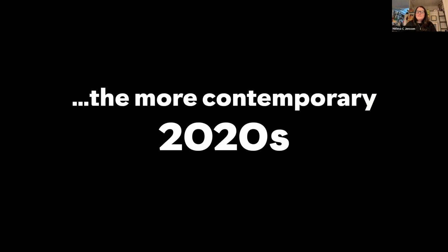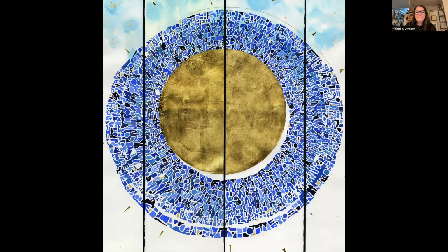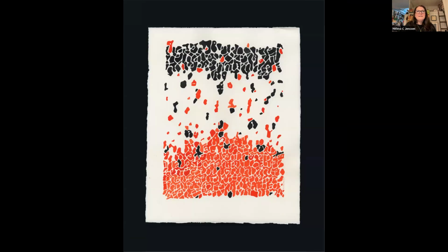So if we jump to the more contemporary 2020s, last week I showed some of you a piece that I made for a chapel in St. Louis, Missouri. And this isn't Gothic lettering, but the pattern and the shapes and the rhythm are more or less the same. It's where it's coming from. And this is a piece from one of my series, Intermissions. And it's not Gothic writing, but it's the same. Again, it's the pattern, it's the shape, it's the music. It's not readable, it's legible but not legible. And you could say the same about a lot of Gothic writing. It's legible, but it's illegible.